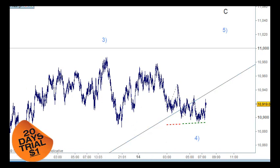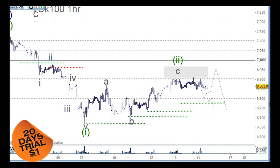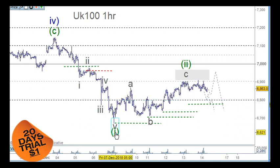So let's move on, and it's pretty much the same with most of these other markets as well. So for the FTSE here, I can count here from down here as wave 1, an A wave, a B wave, and then I can count 1 and 2, 3, 4 here, and then for the 5th wave we've got 1, 2, 3, 4 and 5 here.